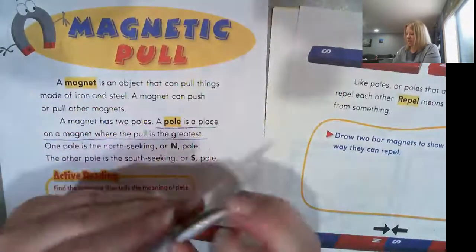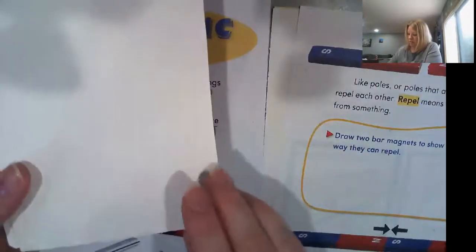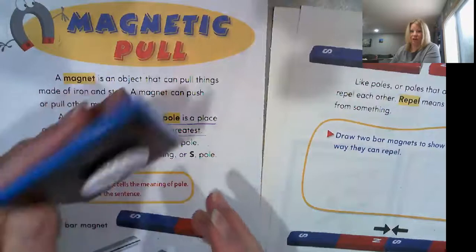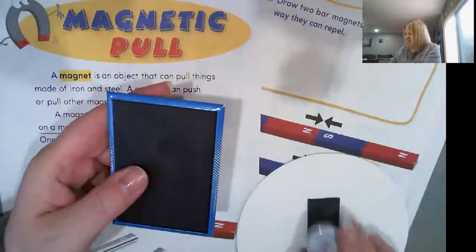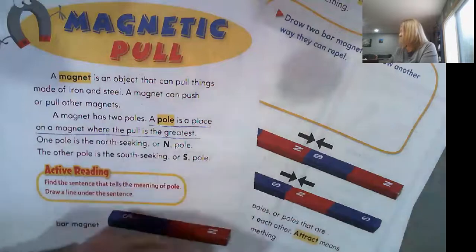This one doesn't even attract at all. So let's see. The kids are pulling all the magnets off the fridge. That attracts. That attracts. Attracts. I guess we have no magnets that don't attract each other.